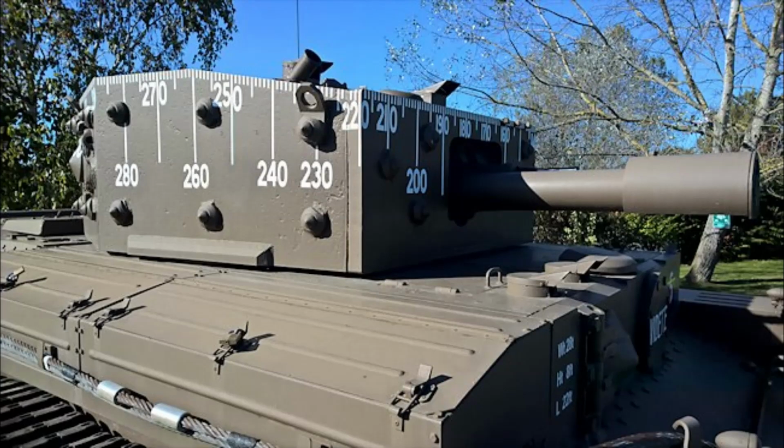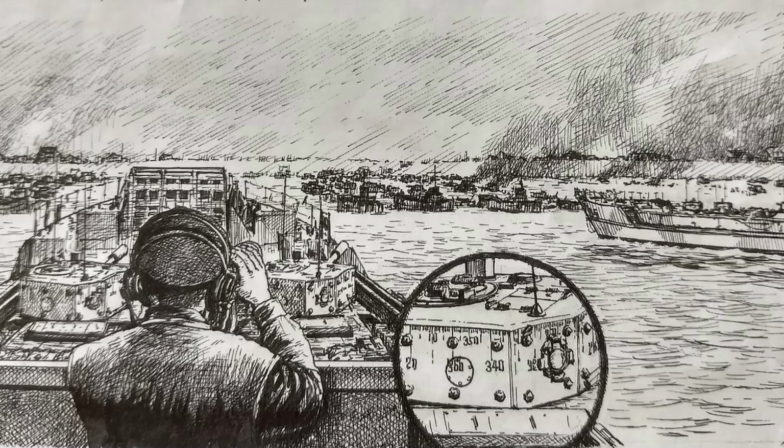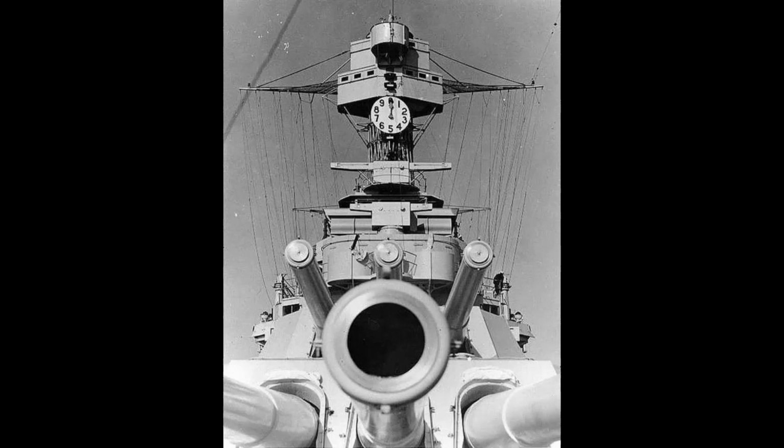Markings were painted on the turrets which allowed the battery commander outside of the tank to direct all of the tank howitzers to the correct location on the beach. This was not dissimilar to the range clocks used on World War I battleships.